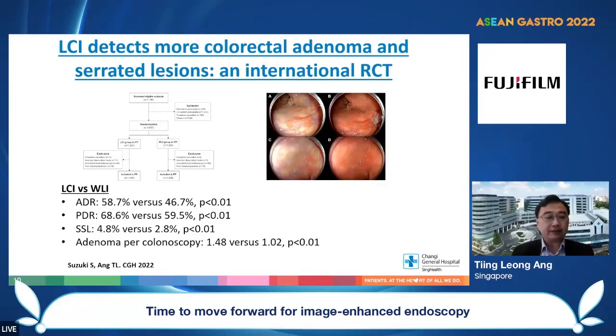We recently also performed this RCT, again a multi-center RCT, that looked at the use of LCI to detect colorectal adenoma and serrated lesions. And again, because it's a very large sample size, we could show that there was a difference when compared to white light imaging, detecting more cases of adenomas, more cases of polyps, and also more cases of sessile serrated lesions. So certainly LCI can help us increase the detection rate.